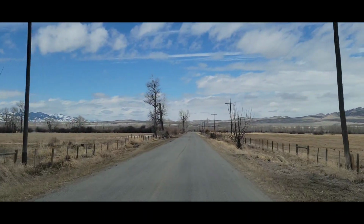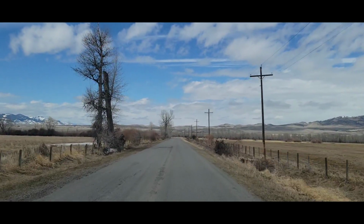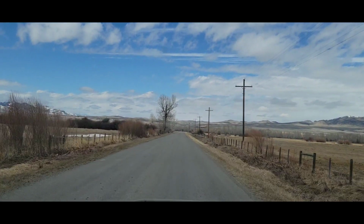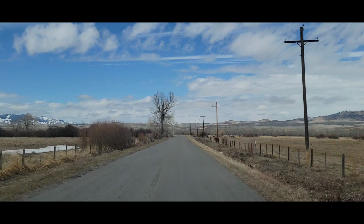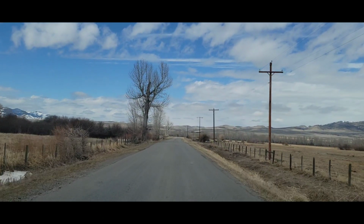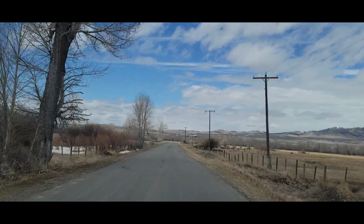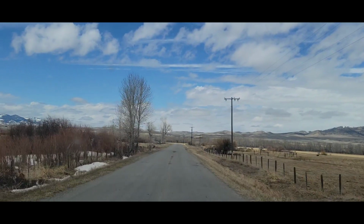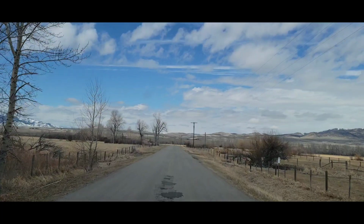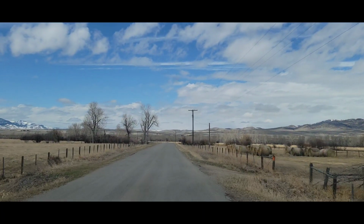So this is Melrose Road, and there is a bridge that goes over the big hole, but just off to the right, I believe the Rotary Club kind of made a monument of this grave site. And as you know, I for some reason like grave sites, and I've never really looked at this, so I think what I'll do is pull over.